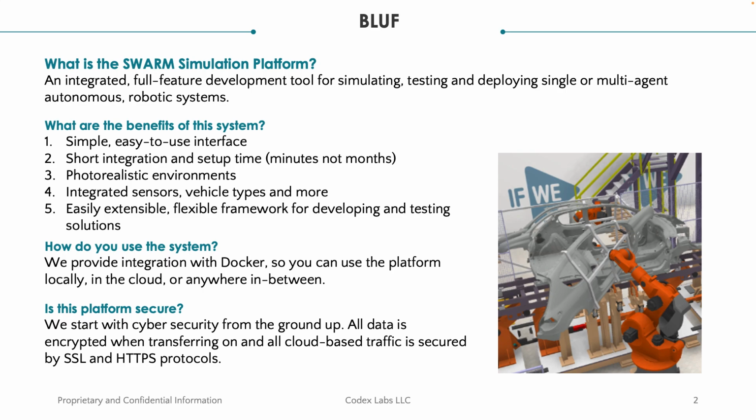Now, this is not just a simulator. We do have a very simple, easy-to-use interface. We have photorealistic environments. We use Unreal Engine 5 to make that happen, but it's also a development and deployment system as well. We have integrated sensors, vehicle types, and more, and we also have a really easy and extensible system underlying all of this that allows you to build and test algorithms and deploy those with ease.